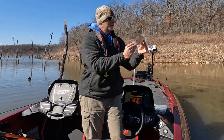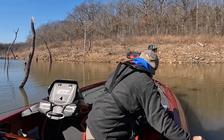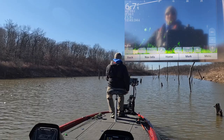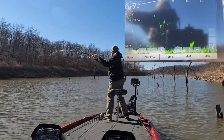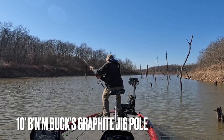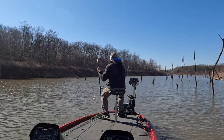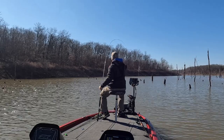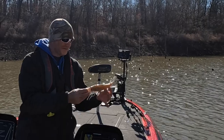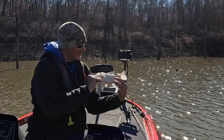Muddy cold water crappie. It gets so light colored in the wintertime. Pretty fish. Pretty crappie. White, muddy cold water.